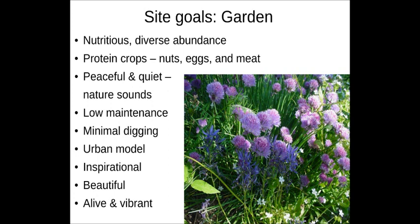A lot of permaculture is about minimizing work by working with nature instead of against it. And so definitely the minimal digging helps with that, because every time you disturb the soil, you're creating patches for weeds to exploit, basically creating an open niche. And of course, the act of digging itself is work. And then community-wise, we wanted to be an urban model and be inspirational, hopefully be able to share with people what we learned.